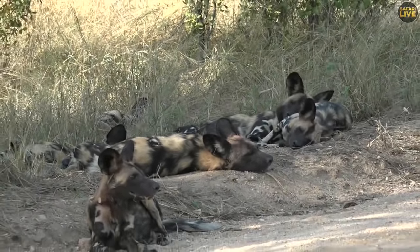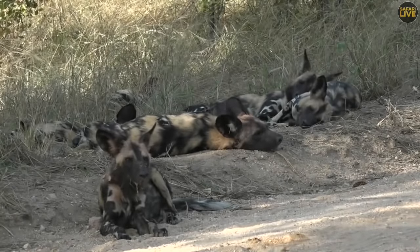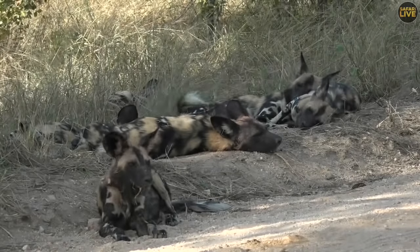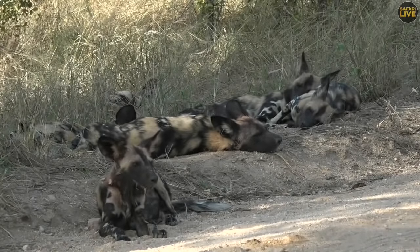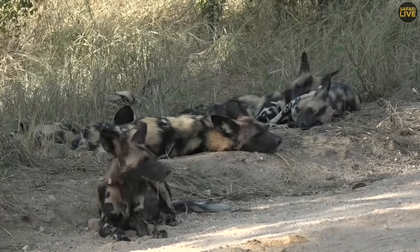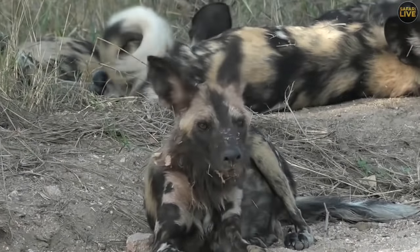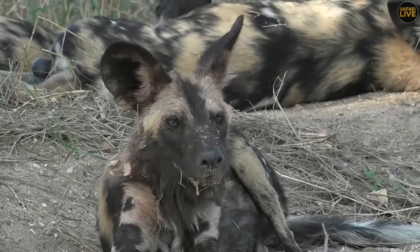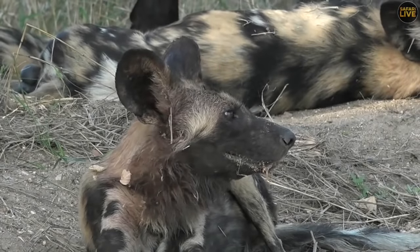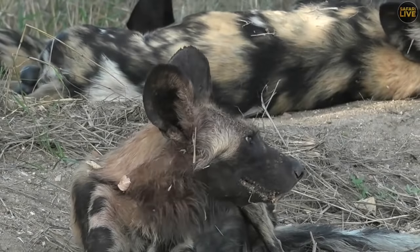A beautiful sight, eh? Get this one closest to us. I think that looks like drool hanging out of his mouth, which is rather pretty. I'm just going to try and find my binoculars so I can have a closer look at them. They don't look particularly fat yet.